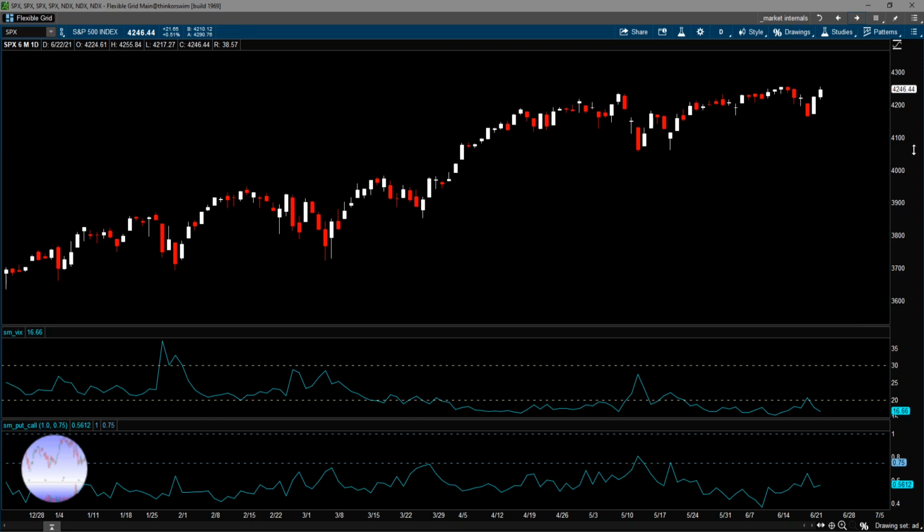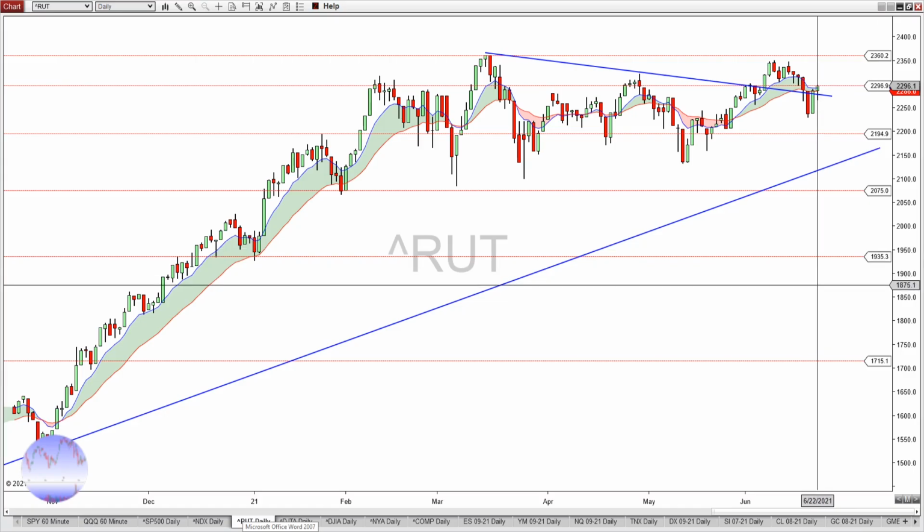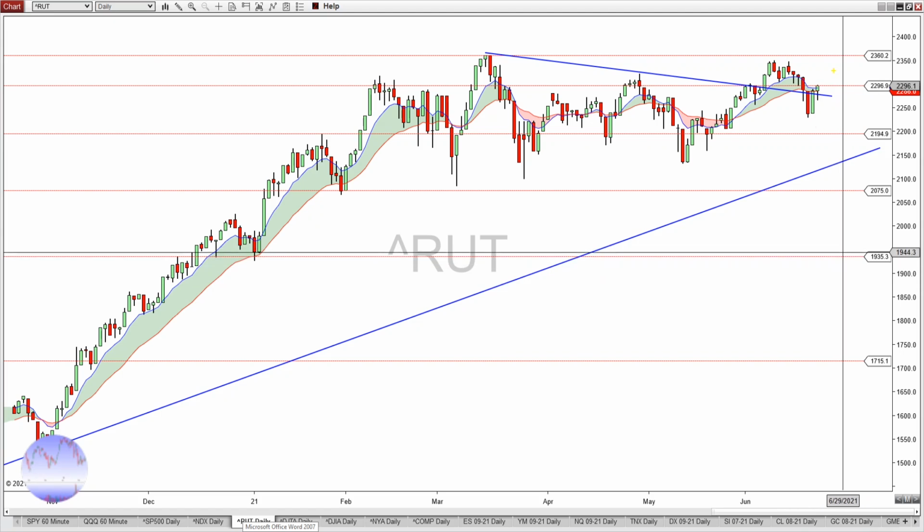Now let's go and finish up looking at the other indexes. So here, looking at the Russell 2000, you see the Russell 2000 is trying to get back above this 2297 level. It came back in and dipped under this declining trend line, but yesterday and today got back above it. So right now the key is, will it be able to continue, follow up and make it above this 2297? Then we could start looking at the possibility for the Russell 2000 to come back up and put that all-time high in play.